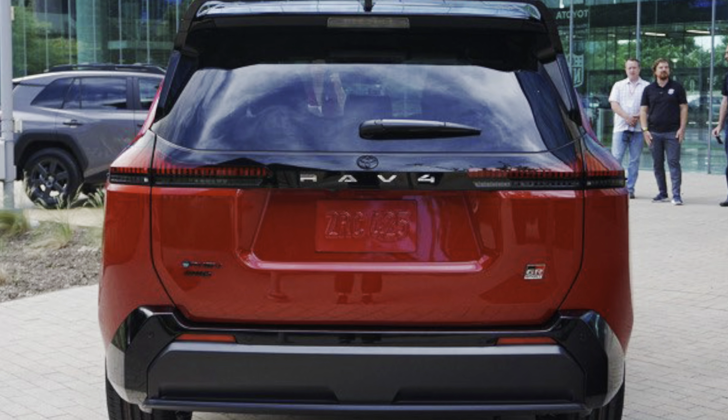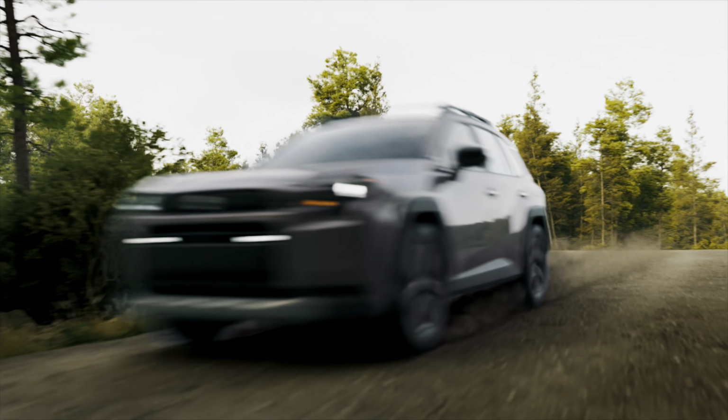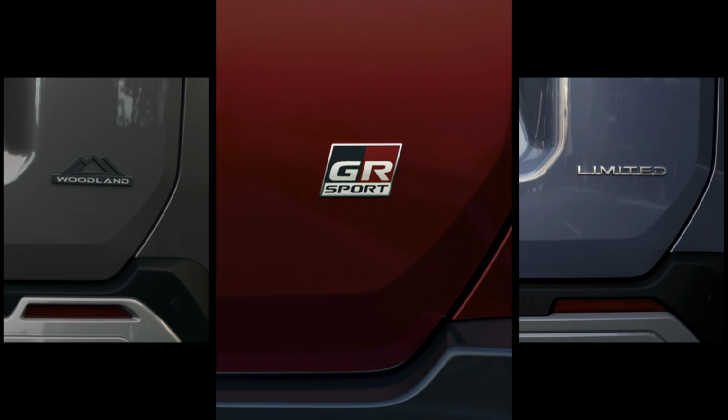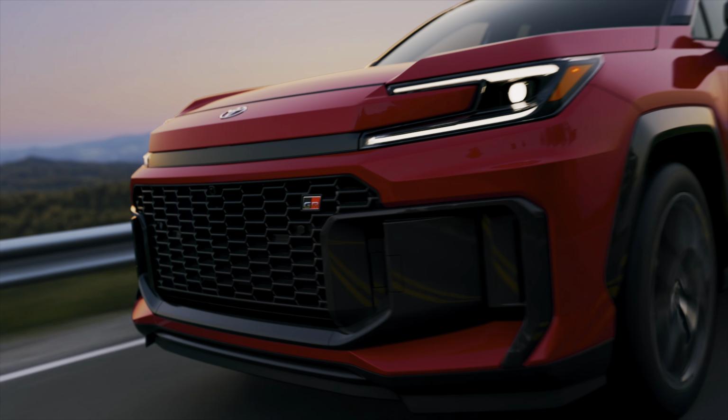the 2026 Toyota RAV4. But going with the way that the automotive world is going, there's no more V8s, V6 is quite a thing of the past as well. Everything for the most part is four-cylinder or four-cylinder hybrid or plug-in hybrid or fully electric due to the aggressive constraints that these manufacturers are under to reduce emissions.